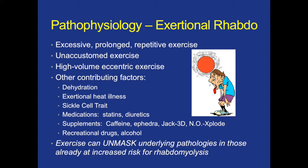Finally, and importantly, exercise may unmask underlying pathologies. So it simply may be the last straw that broke the camel's back, as an individual, perhaps a basic trainee who has not done much physical exertion in their lifetime, comes to basic training, starts to run, and experiences muscle pain and weakness. They are diagnosed with rhabdo, and really maybe actually have a muscle disorder.